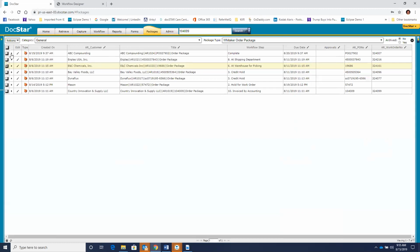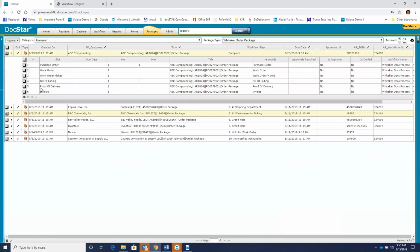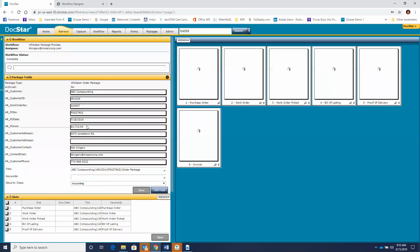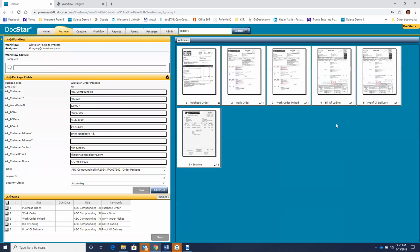If I were to open up a package here, we've got the purchase order is already in place here, the work order picked, the bill of lading, the proof of delivery, and the invoice. So this is a complete package. That's one view of it. Another view of it, if I just double click on this, would be I'm going to look at all the documents here and notice that to find this package, I could search by the work order number or the original PO number provided by ABC Compounding.